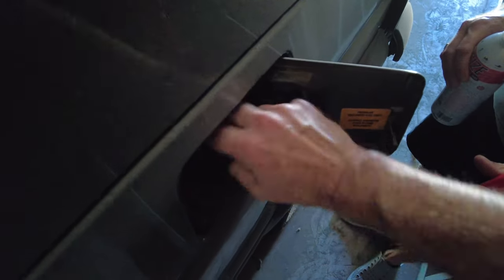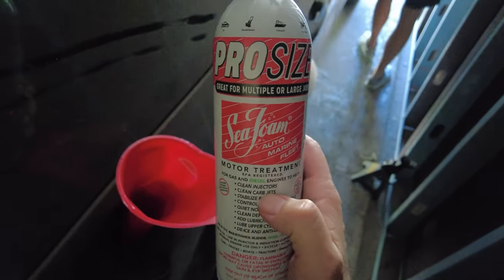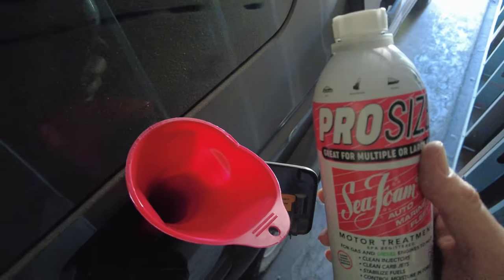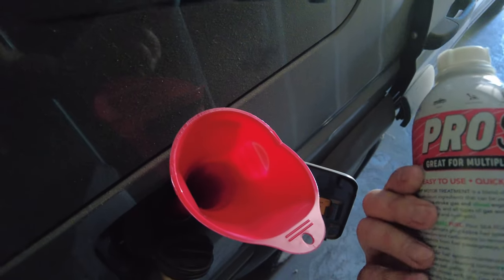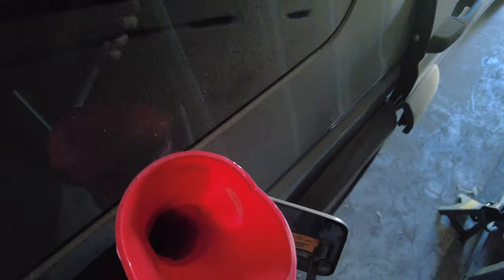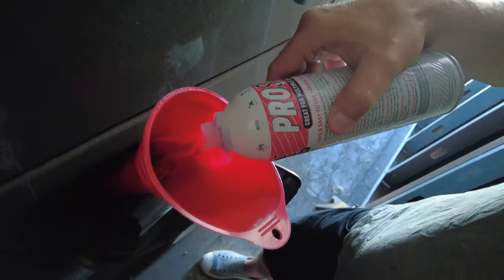Because this hasn't been started, we were advised to add what's called Sea Foam to the fuel. It's supposed to clean the engine, but also help the old fuel become usable again, I guess? I don't know. We're going to shake this truck up and down to try to mix that into the fuel.